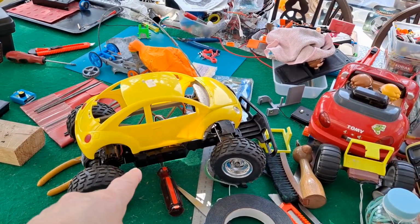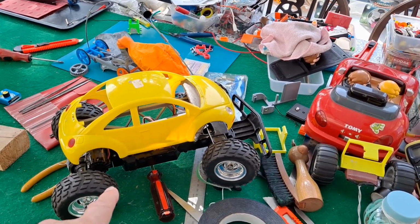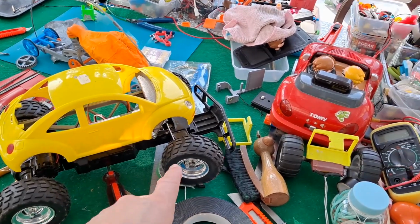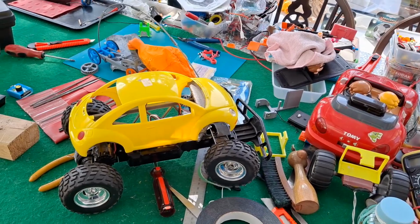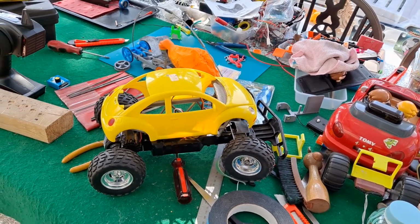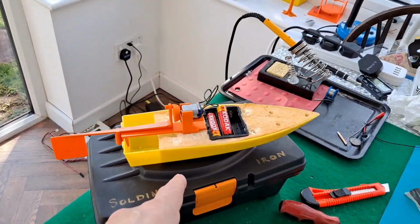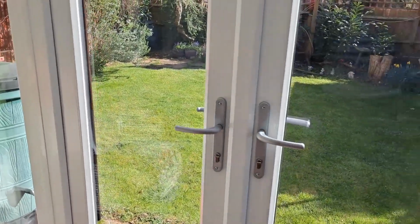Emerson's green, so I was able to give that one a run on the skate park. It's too light now because it's got nothing on it, none of the original bodywork. It just slides instead of turning, so I have to add a bit of weight to it. I did try the boat out in the rainwater butt out there, that worked.